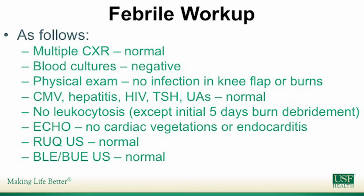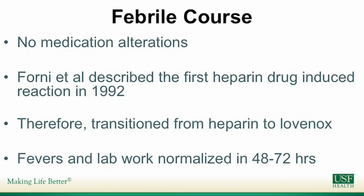She had an echo looking for any cardiac etiology, as well as other ultrasounds showing that she did not have any sort of DVTs or other potential causes of her infection or of her febrile episodes. During this time, she didn't have any significant medication alterations, and therefore we looked at the literature, and the drug that we had looked at was back in 1992.